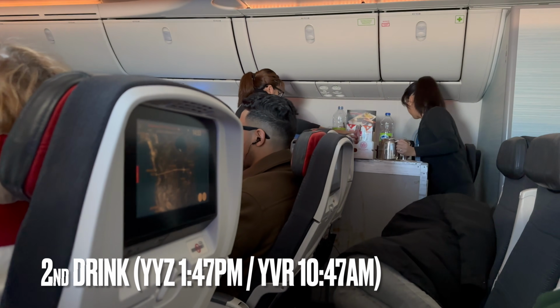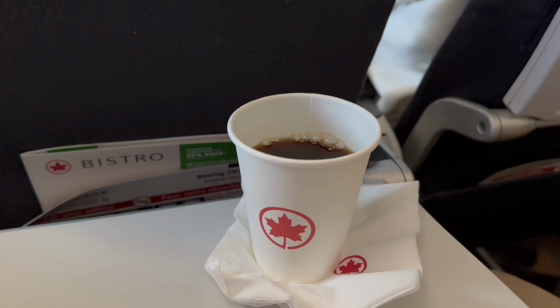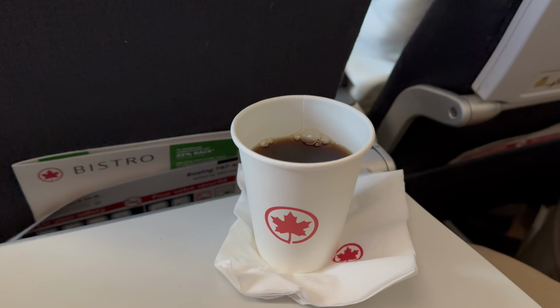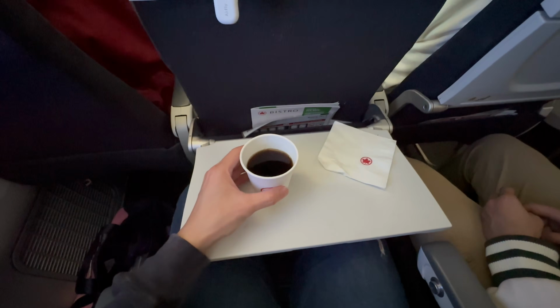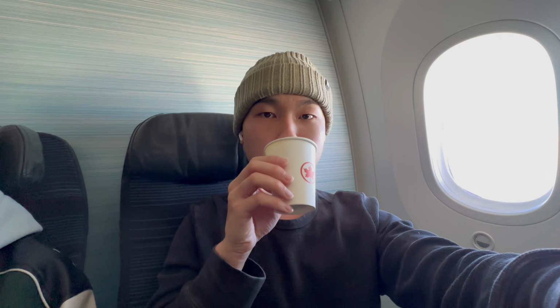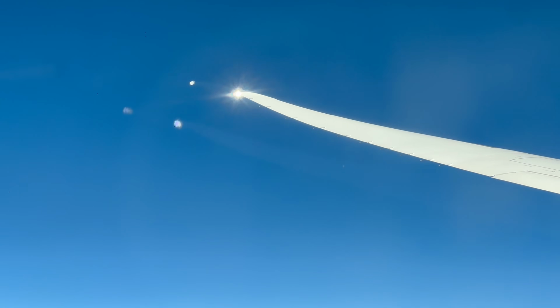Just 1 hour to go, the crew just began the second drink service. This time, just drinks, no Biscoff. But I'm sure you can ask, they've got some in the trolley. I simply went for a black coffee. The sun reflection landed exactly on the wingtip, and it's pretty cute.